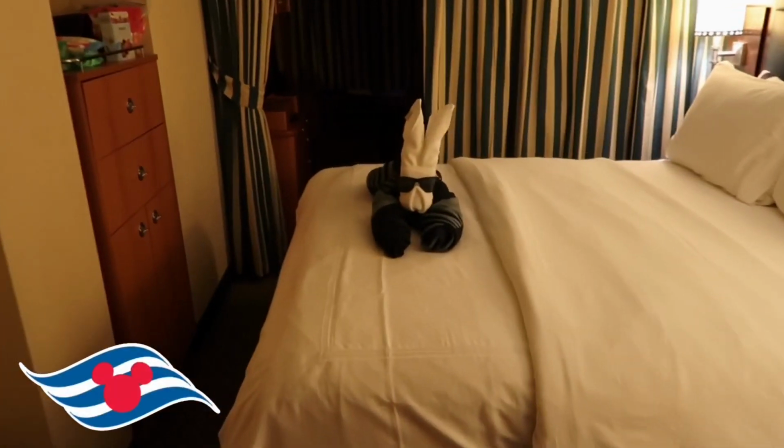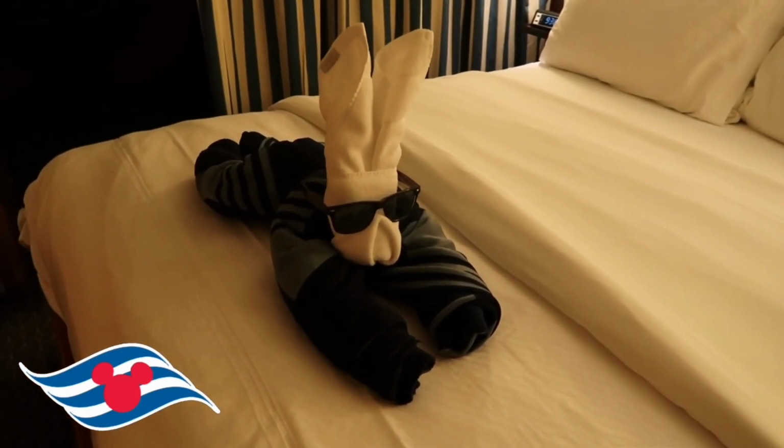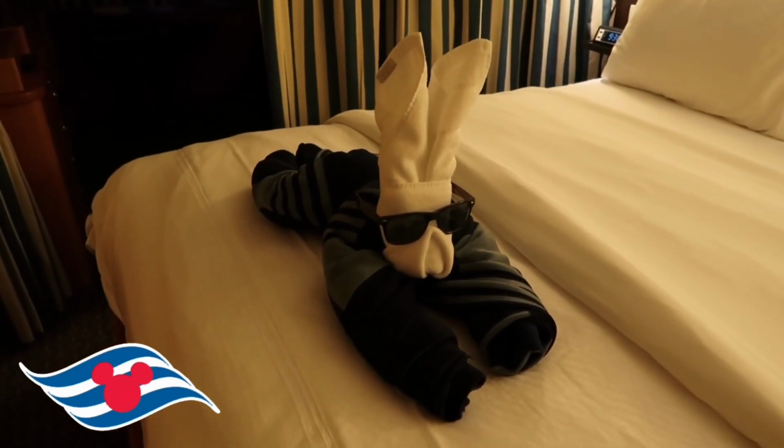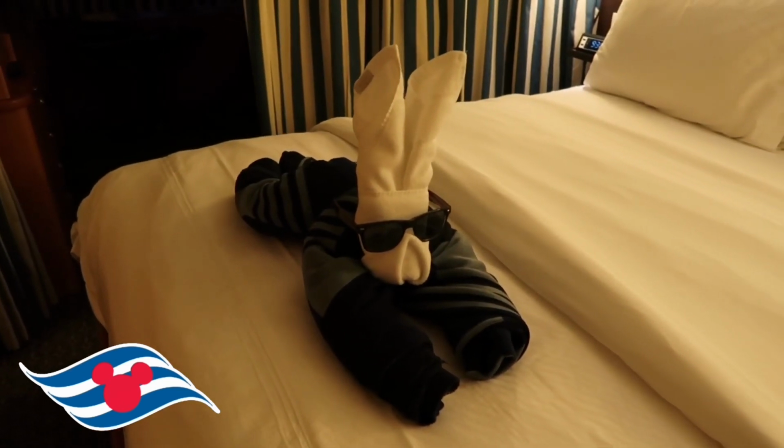So we've just come back to the room and we have our first towel animal. What do we think it is, Oscar? A bunny? A bunny that's wearing what? Daddy's sunglasses. What's that? It's a towel animal. Oh, that's normal. What do you mean?